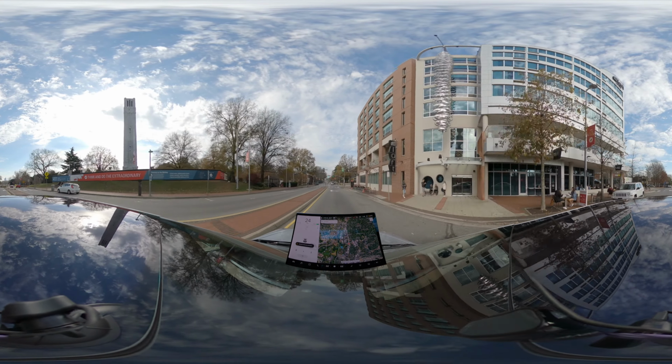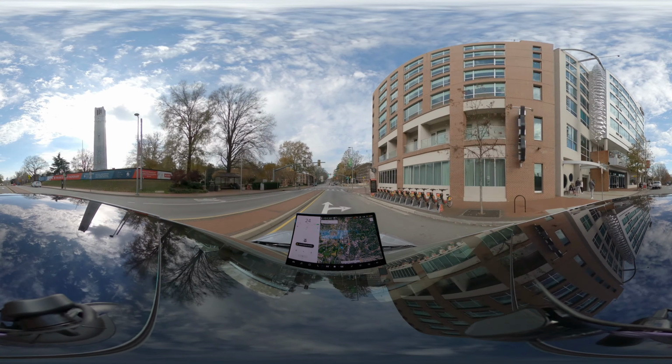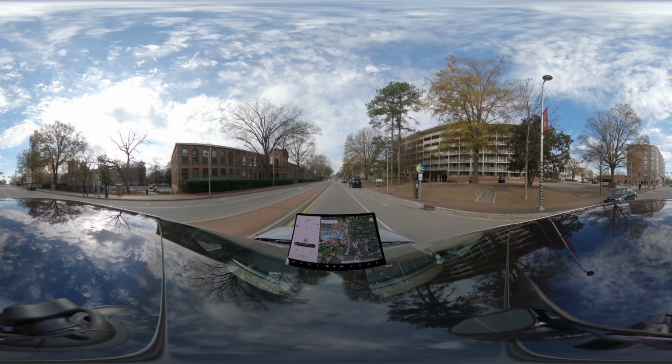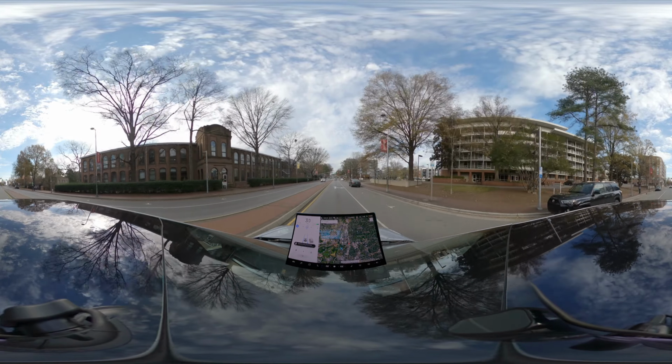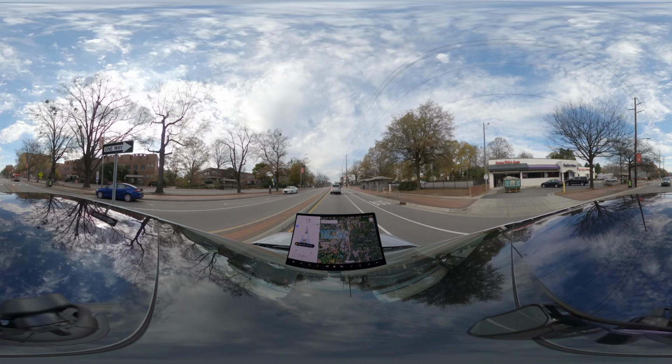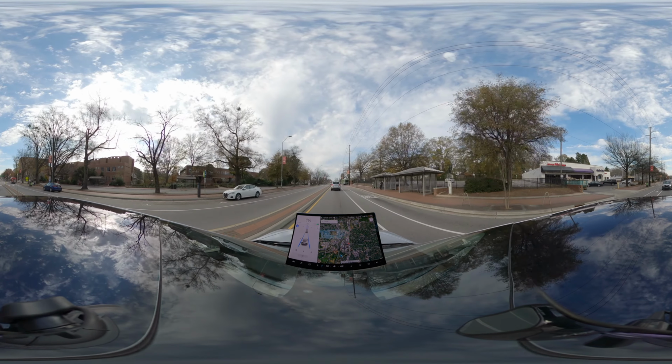Oh, come on. I hate that. Oh, he's jaywalking. I hate when it says the auto steer is available, but it cuts out before you have a chance to engage it. At least this is really consistent with this update.